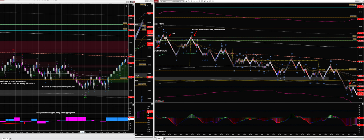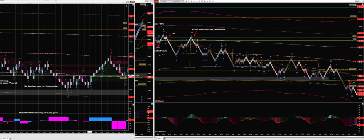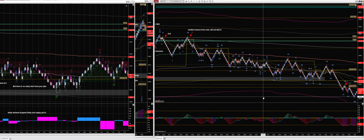No supply, still demand a little bit pushing this thing up, but it doesn't want to go above the VWAP. So this is still crappy. It's ugly. You might consider taking a long here, but it's not logical. We got too much going on here. Structure isn't there, the histogram isn't telling us the right things, so we wait.